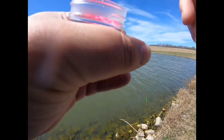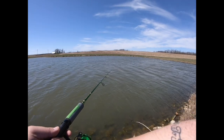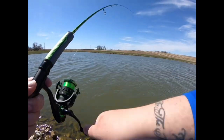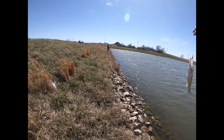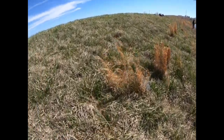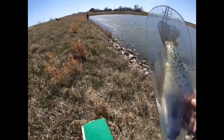Yeah, I've been struggling out here today, until I brought the old crappie nibbles out. Another one. This might be a real good one. Yeah, that's a chunk. Yeah. We're gonna bump him. Ten. In the bucket.